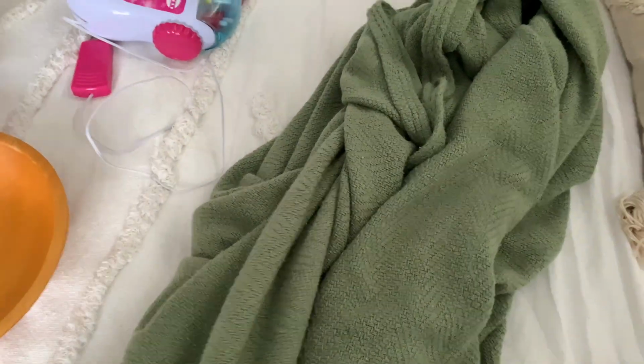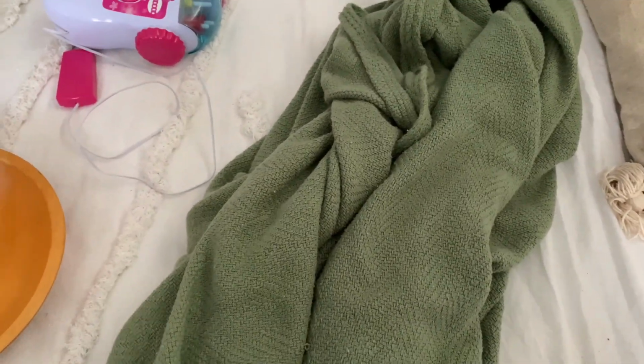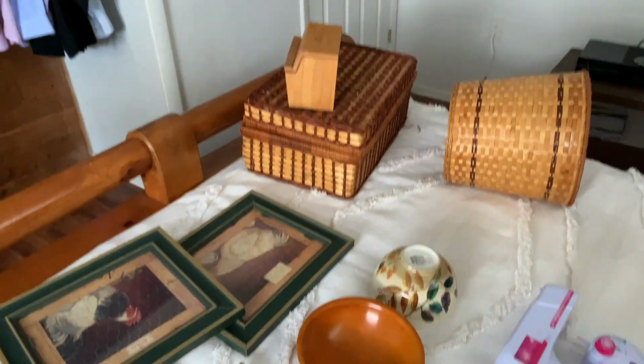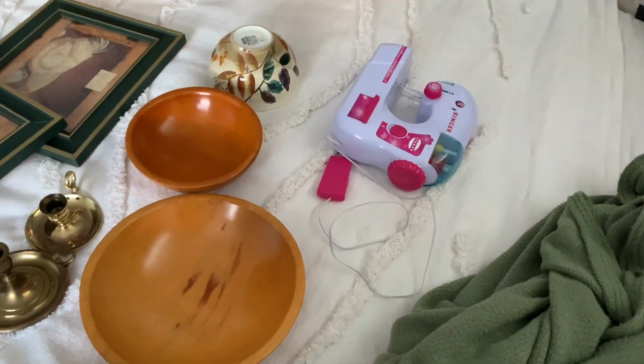Last thing that I picked up, I didn't pick up those other baskets because I was going to, but then I figured we're going into a new year and I had a plan of putting like flowers in that, but that's not really my style. As you can tell, these colors are more of my style. So I just decided not to go with those, but they were a great deal.